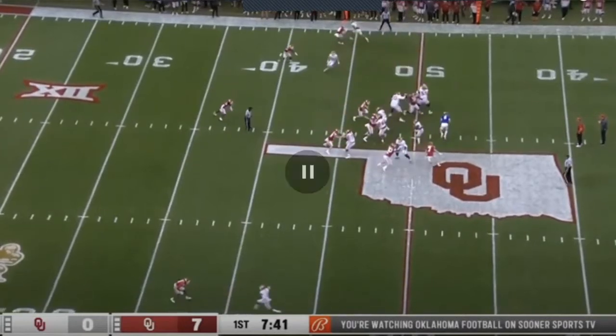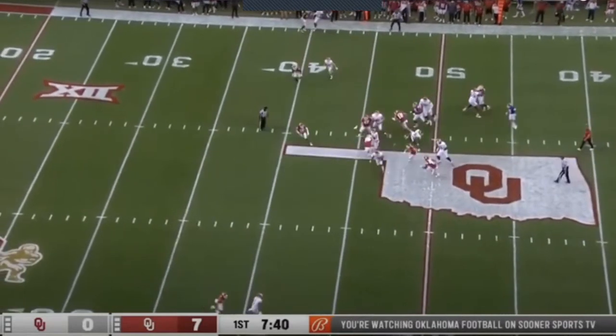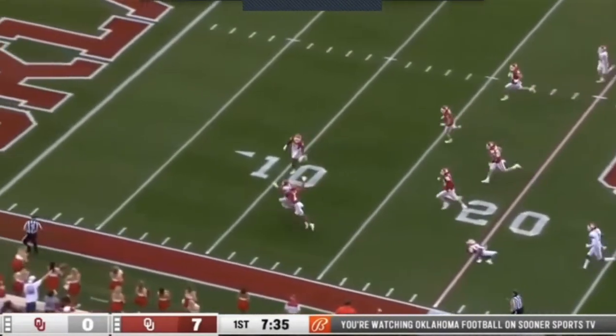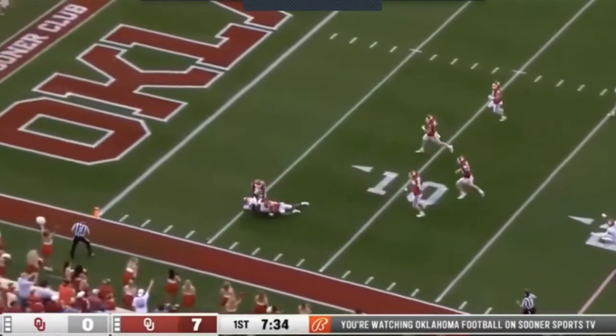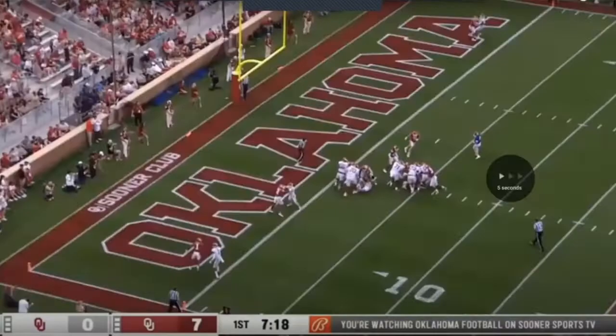Easy climb to the second level for Matauer. Gets his hands on Stutzman. Gets away with a hold. That's fine. And then Eric Gray's off to the races. And Damon Harmon almost runs him down here, which is super impressive. But when you blitz like Brent Venables does, you get beat like this sometimes. You'll take it. Over the course of time, you'll be fine with it.